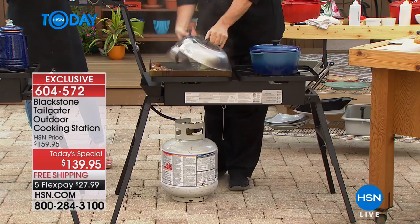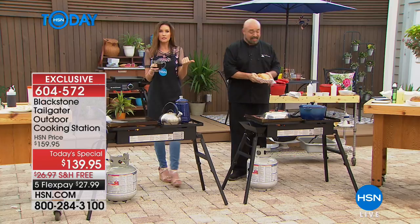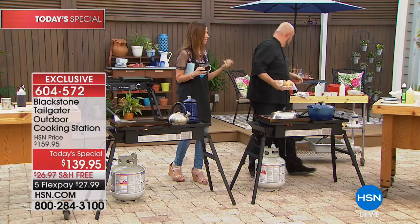You're also getting the legs and the carrying case. It all comes together and it's easy to set up. Now, I haven't set one up. I know you're going to show us how easy it is in just a little bit, but I guarantee it's going to be really simple, and that means you can carry it with you wherever you're going, even if it was the streets of Philly.